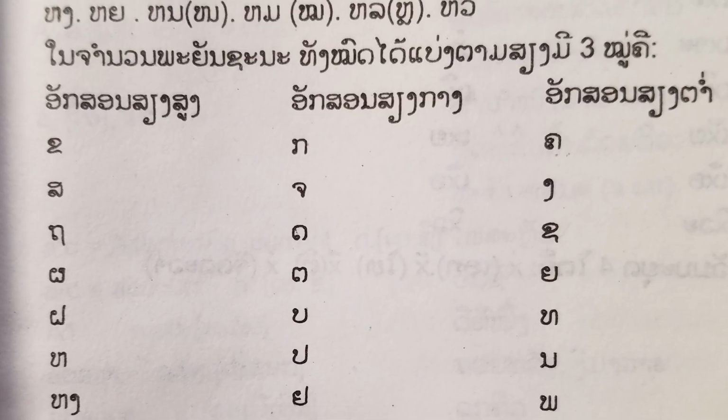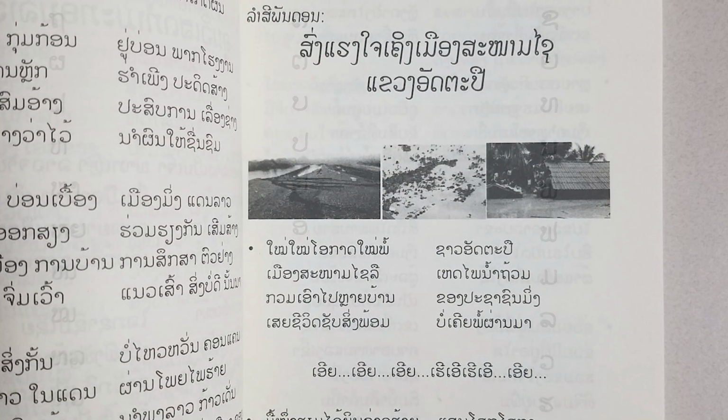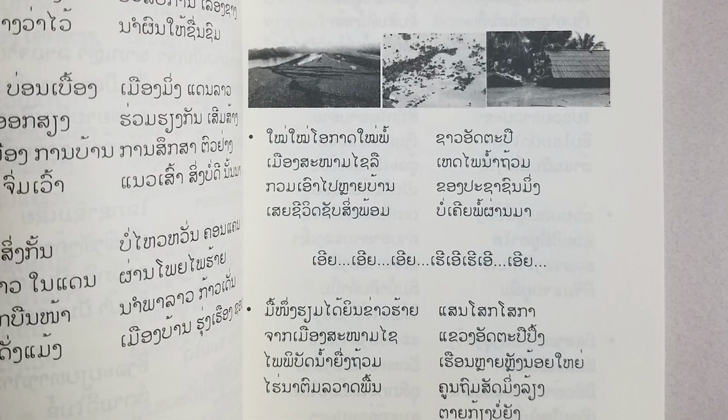This is not a comprehensive history of the Lao script. It's more of an overview of the changes through time to give you a basic understanding of how we got to the script we use today.